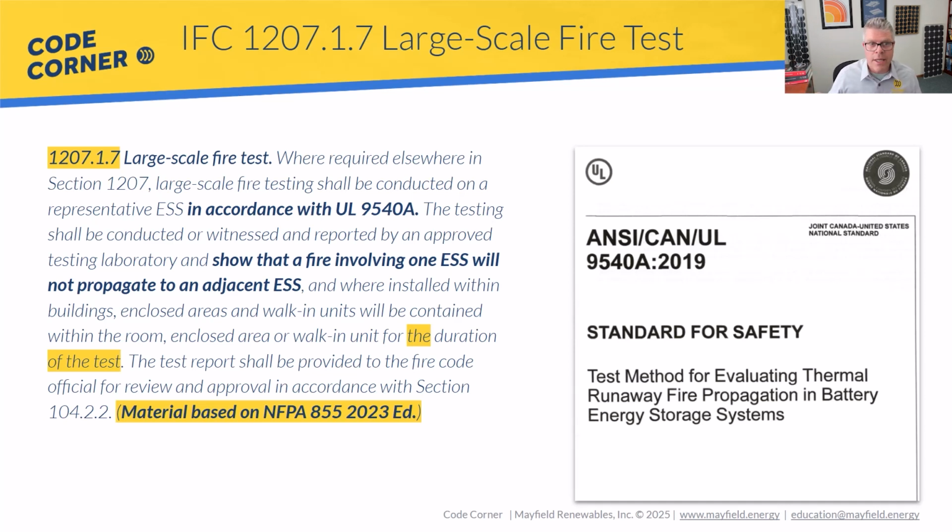But one of the things that we're seeing is AHJs are reading fire code, and they look at the 9540A test report, and they see a discrepancy because the 9540A test report doesn't show a fire. And so in their minds, a fire being flames, the thing actually lit on fire and actively burning, is needed in order to show that the fire won't propagate from one ESS to an adjacent one. So we have seen jurisdictions take that approach. Now we're in this spot where 9540A is the only thing that's being referenced. 9540A doesn't require that. So this is potentially a conversation that you need to have with your AHJ, if that is the stance they're taking, and this is something that's known in the industry.